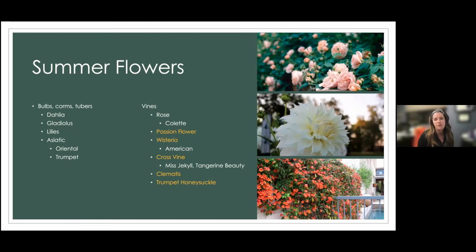Crossvine is a good one. You can see that in that bottom corner. Mrs. Jekyll or Tangerine Beauty, they're really pretty. They're very vigorous, but they are a native, so we don't consider it invasive. We just call it vigorous. Clematis is another native. There are native clematises. Autumn clematis is one of them.